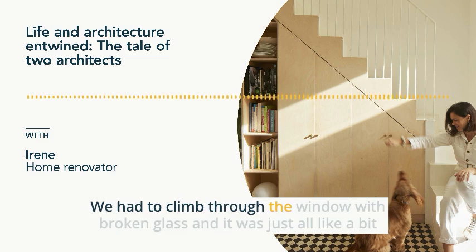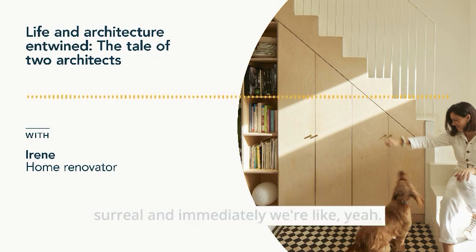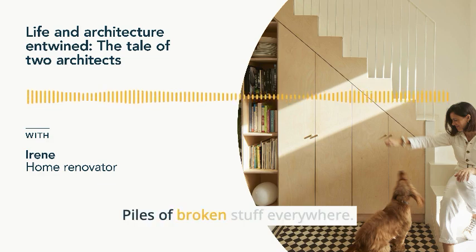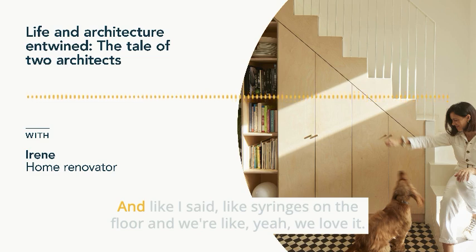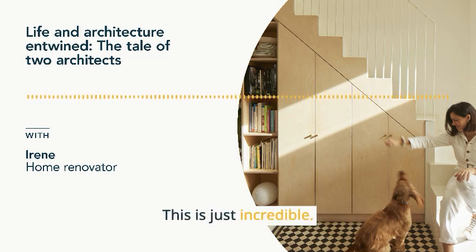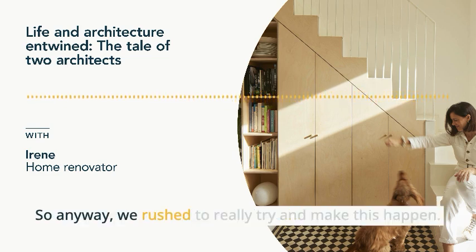We had to climb through the window with broken glass, and it was all a bit surreal. And immediately we're like, yeah, we want it. Piles of broken stuff everywhere, and like I said, syringes on the floor. And we're like, yeah, we love it. This is just incredible. But we did love it. So anyway, we rushed to really try and make this happen.